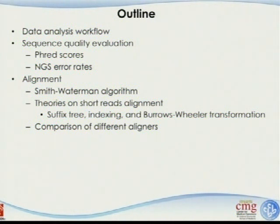Also, one of the major things that I want to go through is the short read aligners. I'm not going to go into detail of any one of them. Rather, I want to summarize the information: what type of alignment algorithms are available, what type of strategies they are taking. One of the things I want to talk about today is the Burrows-Wheeler transformation, and this has become very important in alignment algorithms right now. I want to make sure that you know what that is.